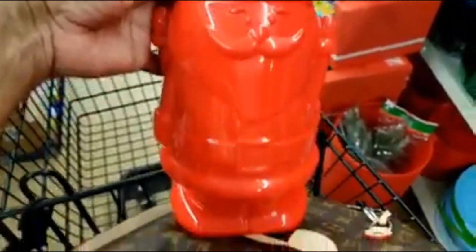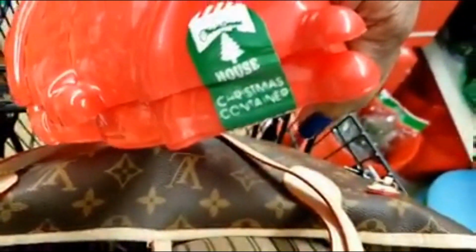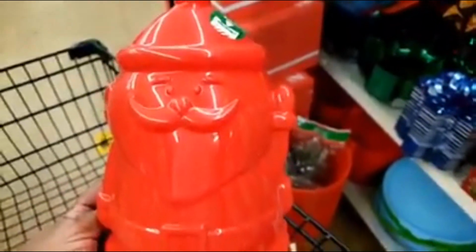Now they have these cute little Santas. They look like fire hydrants. They're called Christmas containers. And you get 3 or 4. I think it's 3. They're attached to each other. Yeah, it's 3. Those are cute.